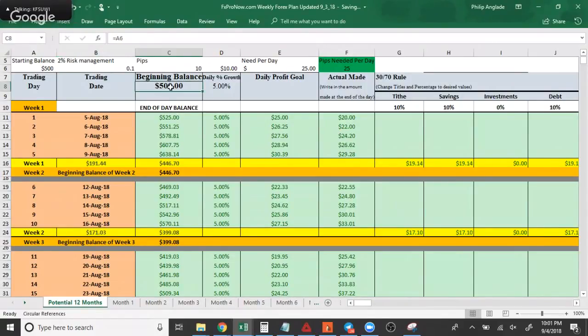So $500, right? You grow the account 5%, which is 25 pips that you made that day. Now you have $525, let's say this market opens Sunday, then Monday you have $525, right? So you hit that goal. Let's say you actually made the $25. Perfect.